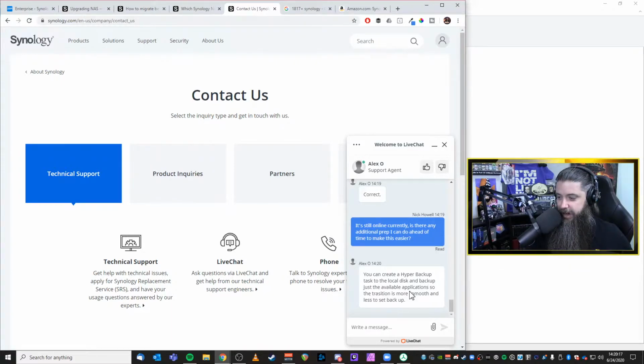You can create a hyper backup task to the local disks and back up just the available applications. Huh? So the transition is more smooth and less to set back up. You can create a hyper backup task to the local disk. What local disk? And back up just the available applications. So the transition is more smooth and less to set back up.